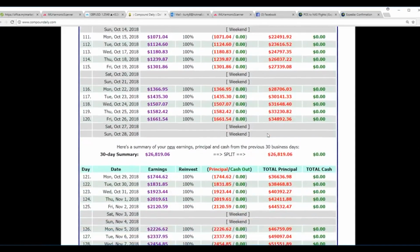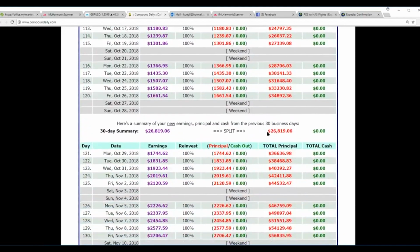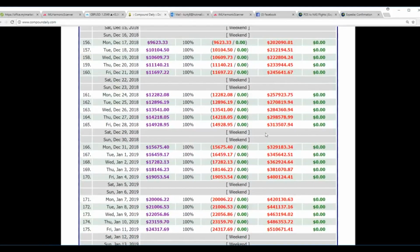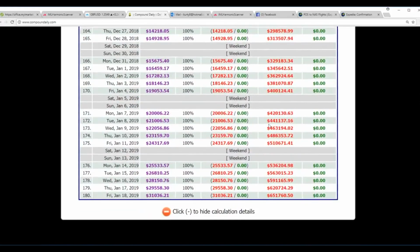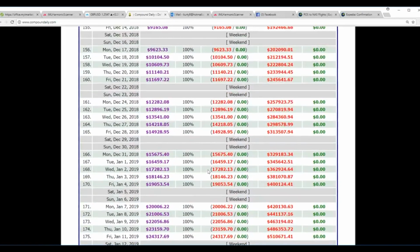After 120 days, your account has grown to $34,892. And I'm telling you guys, look at this. In 150 days, your account has grown to $150,802.68. Just consistency. And eventually, once you master this strategy, within the period of 180 days, you will be able to have an account potentially that has grown to $651,760.50.